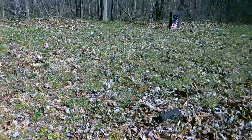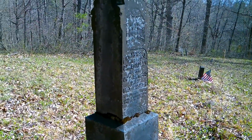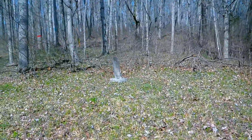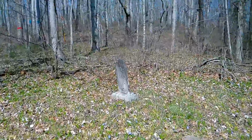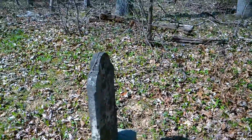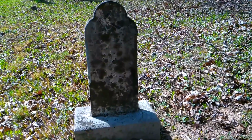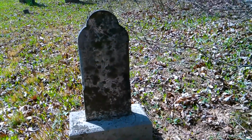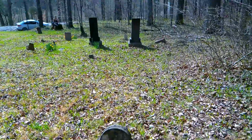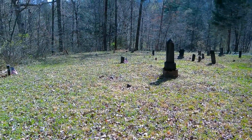I believe they belong to Francis and George. I believe that's their markers. And the very last stone up here, as you can see, is actually facing the opposite direction. So, could mean any number of things, but it belongs to a Hendrix Kitterman. And that right there is the very last stone on the little cemetery here. Here's the last pan of what we got going on here. And that's it, folks.